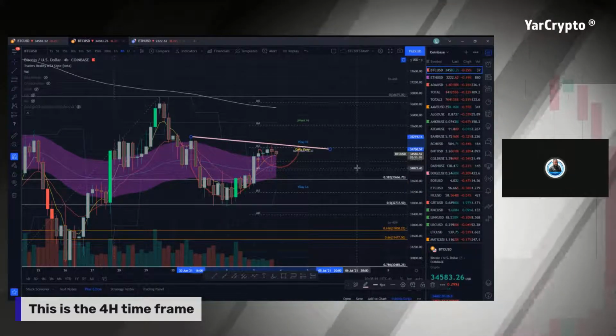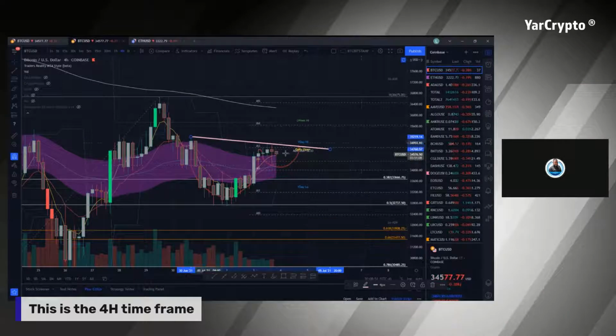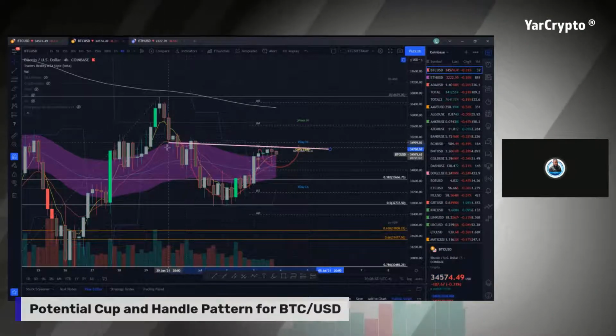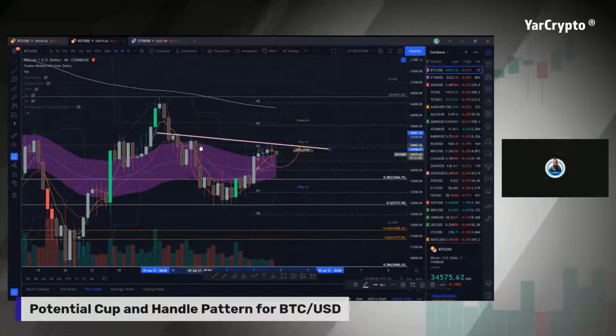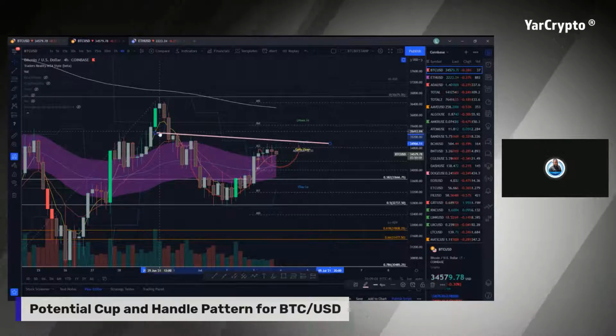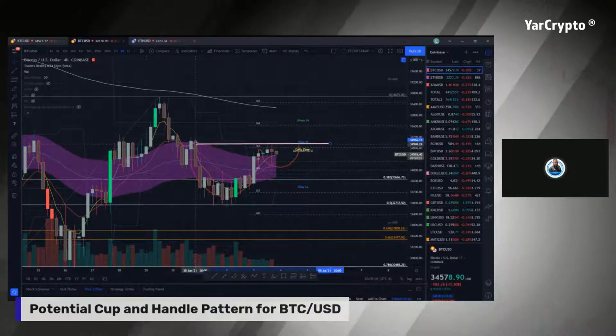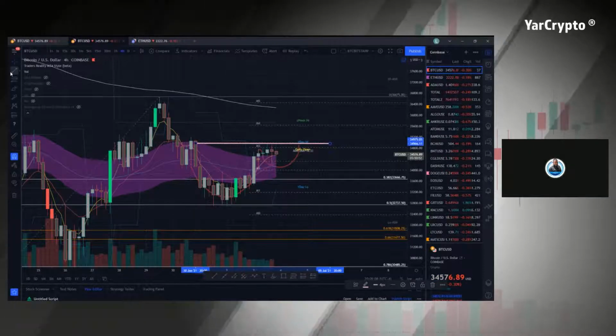Now, a lot of people assume, shouldn't the neckline be horizontal? In most cases, yes. But I would make the argument that it could be the horizontal neckline here, and the cup is created by this kind of candle that dumped down. So let's go ahead and do that for you all. We have the neckline here. Let's get a price target.